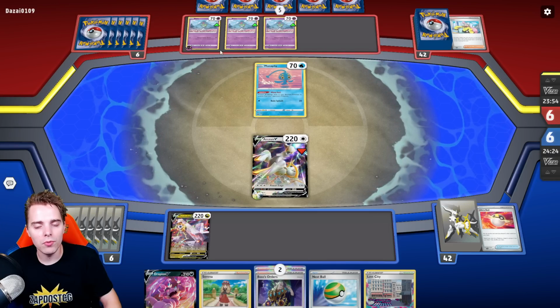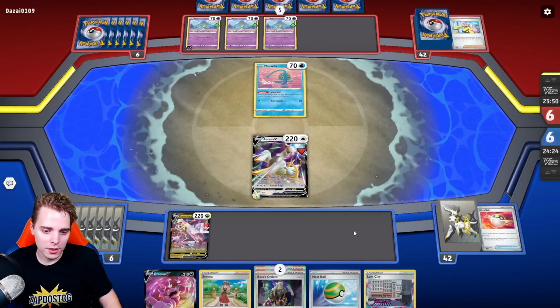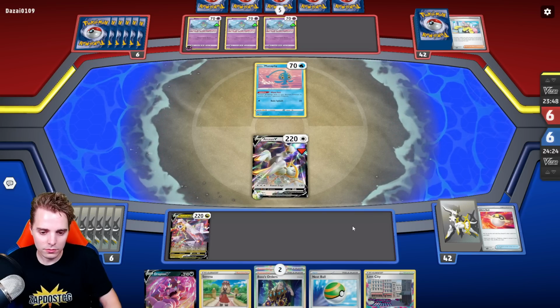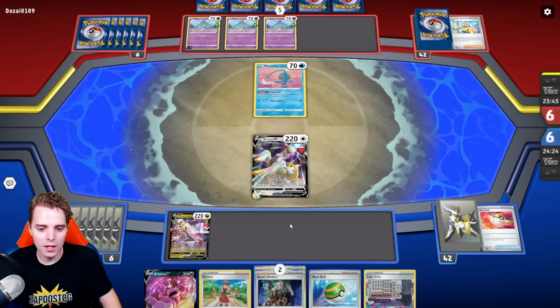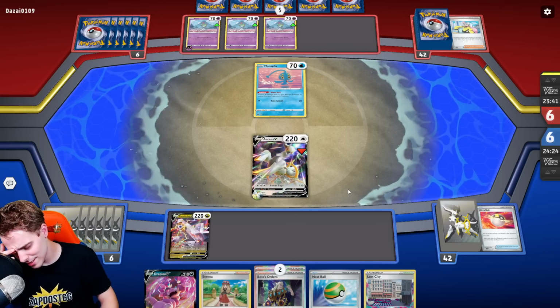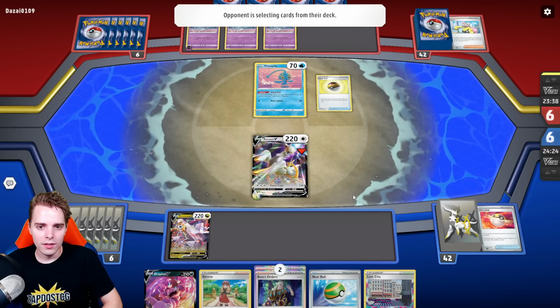Maybe just boss another Ralts there. I don't think we're going to be able to boss because we are whiffing out on the V-Star. So we will need to use Serena to draw cards. So we slap this down. Getting rid of so many Boss's Orders seems bad, but ensuring the V-Star is there is more important.